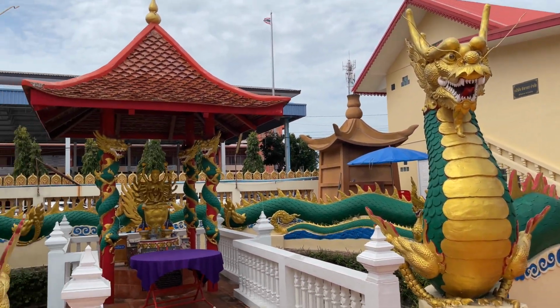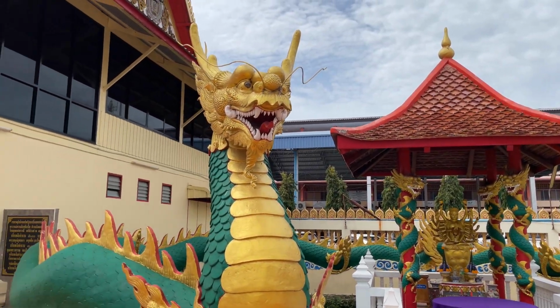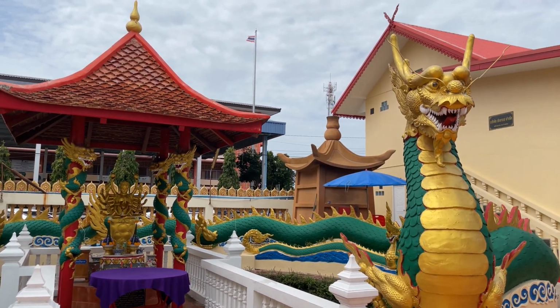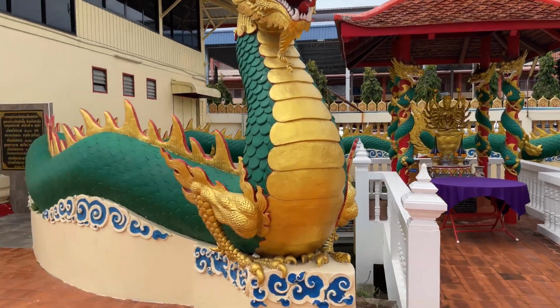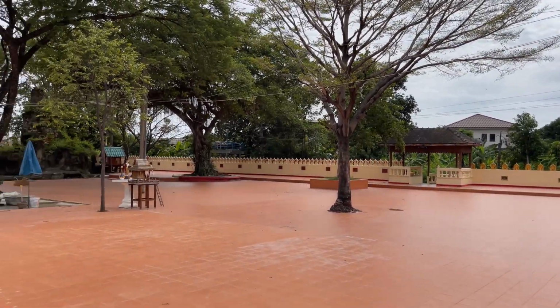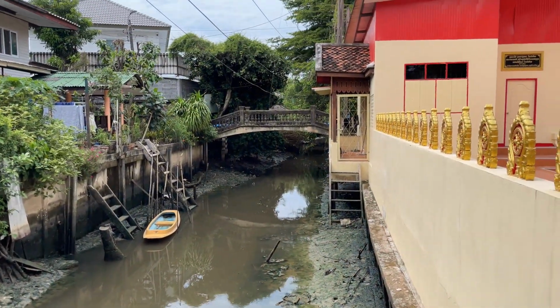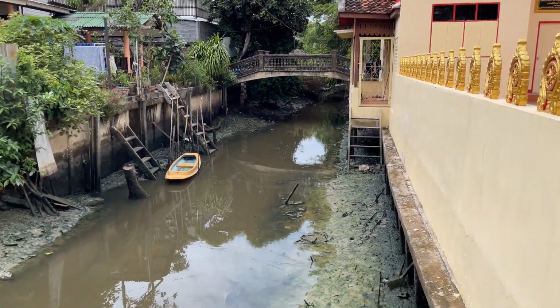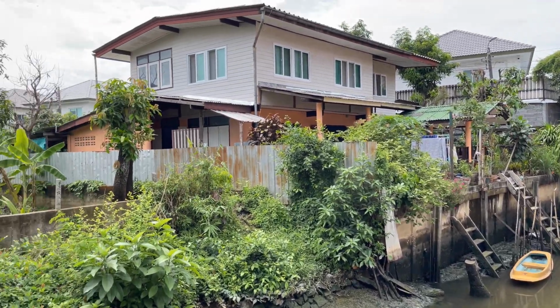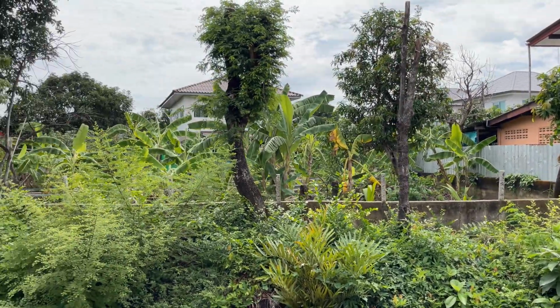And right next to it, we have a little shrine over here. And this is a school right next to this temple. So I don't know if you can hear it, but they're practicing their percussion instruments. And it has the outer wall over there. This temple is built right here on this little canal also. You can see the water level is way low, but there's still a boat, and some of the houses and stuff like that are over here.